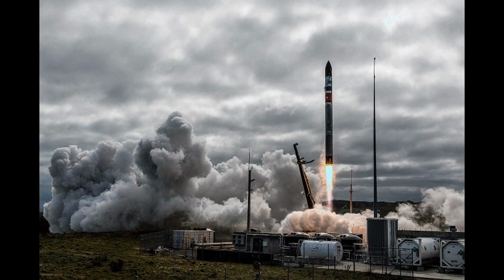Positions the company for significant growth in the rapidly evolving aerospace industry. This analysis explores the potential future developments in 4 key phases while also considering the broader competitive landscape, supplier dynamics, and customer relationships that will shape Rocket Lab's trajectory. Key development phases. 1. Phase 1, Research and Development, 2023 to 2024.